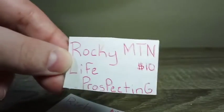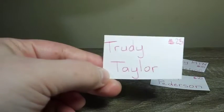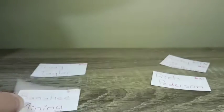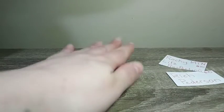Okay, so for the $10 member, which is the Mad Hatter tier, this month I have Rich Peterson in Rocky Mountain Life Prospecting. For the $25 member, this month I have Trudy Taylor and Banshee Mining. So thank you guys so much for being members. Total of 4 members this month. It's awesome. And we'll do the Annoyed Hatter tier first, which is the $10 tier.